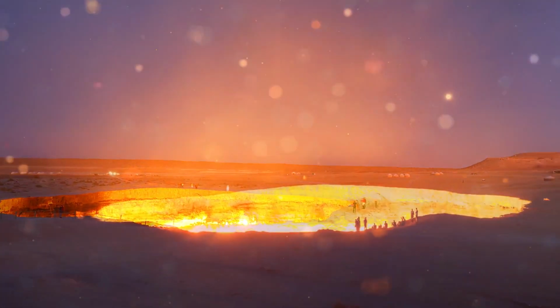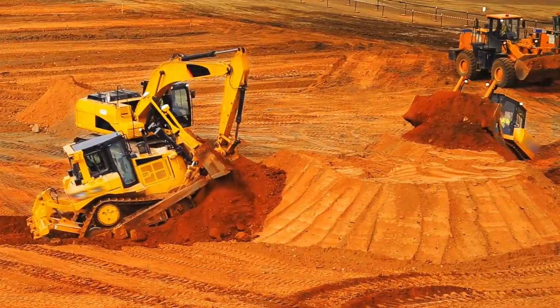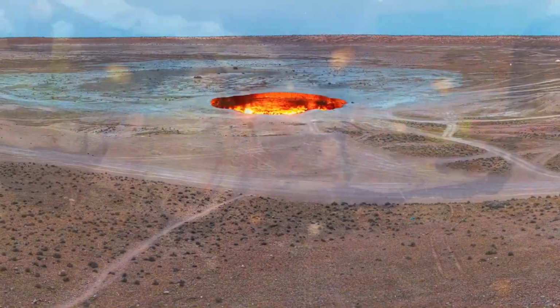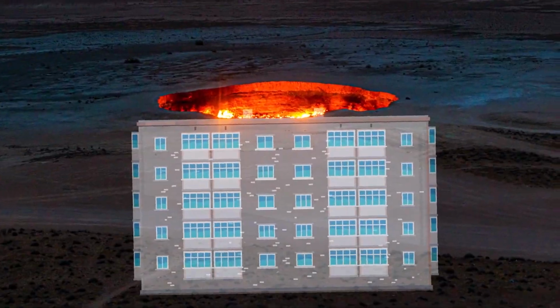And it's just a giant gas burner. Years ago, geologists found gas there, and they started mining for it. But when they excavated, they came across a void underground. The void collapsed and it formed a crater. It's as wide as half a soccer field and as deep as a 5-story building.